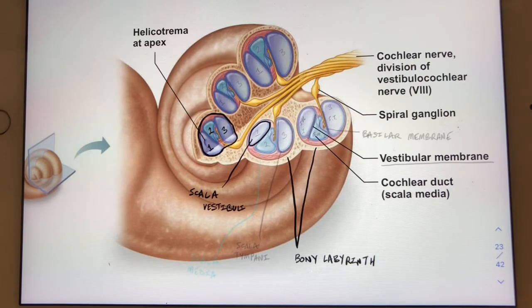Is scala vestibuli. This guy is scala tympani. This guy is scala media, right? Which means, in turn, okay, I'm already making a mess out of that one, so I'm going to go to the next one.